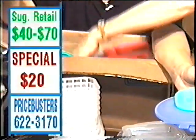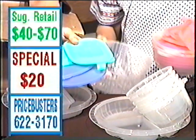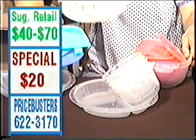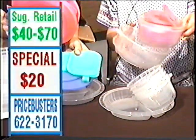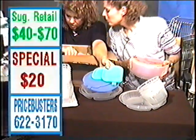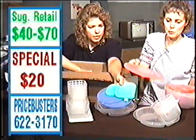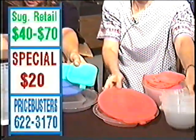Oh, here's some big ones. We haven't had them with the big ones before. That's big. Look, here's some big ones. That's an 8 cup. And here's lids. Here's big lids. And there's some big lids down there somewhere for these. There they are. These are them. Aren't they pretty? They're pretty colors.